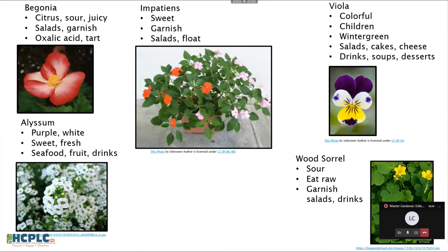So I'm going to point out that I actually tried a begonia in my backyard, a tuberous begonia. It is very tart, and I thought it was kind of sour, but some people might like that flavor. So if you're growing begonias, I would suggest that you give that one a try. Remember, remove the leaves and remove that yellow reproductive part in the middle and just eat the petals.